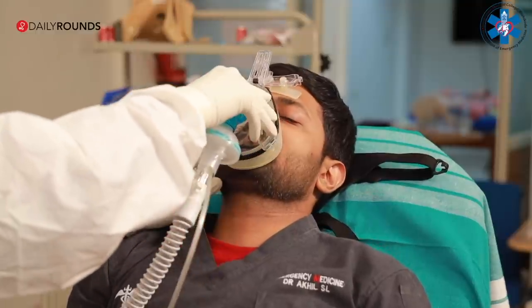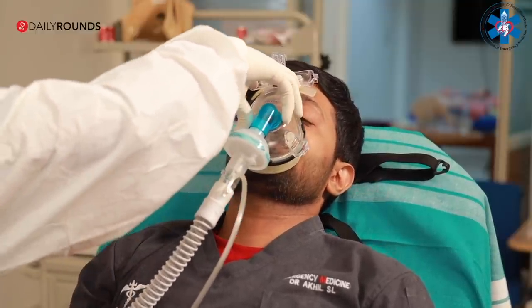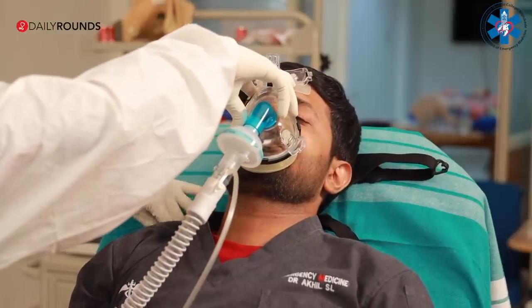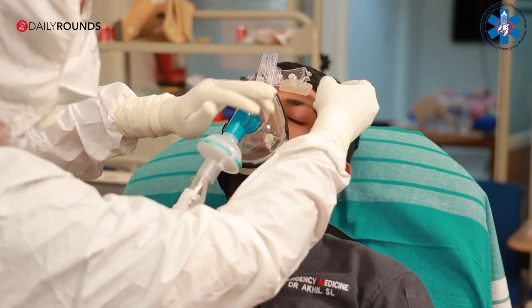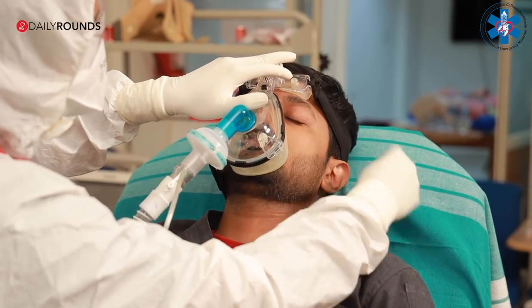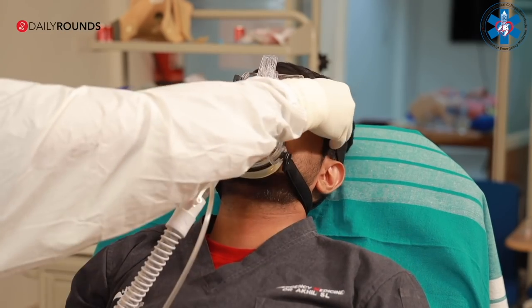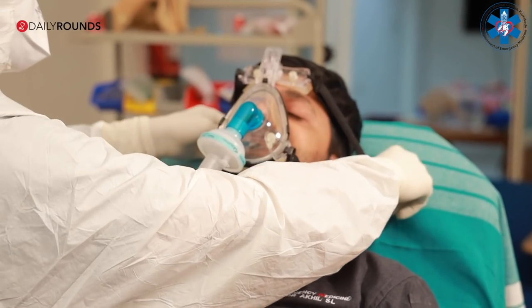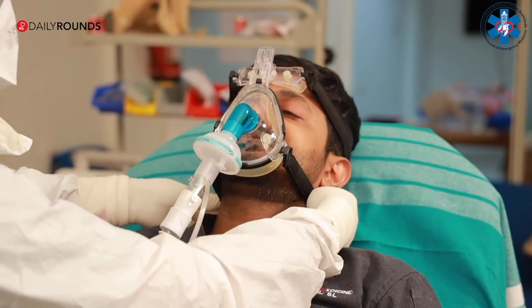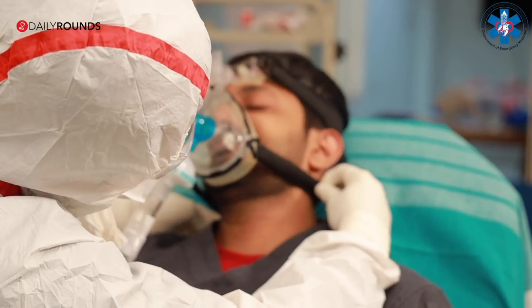Now apply the mask over the face. Hold it firmly over the face and then attach the straps. Ensure that you have an adequate seal at the interface.